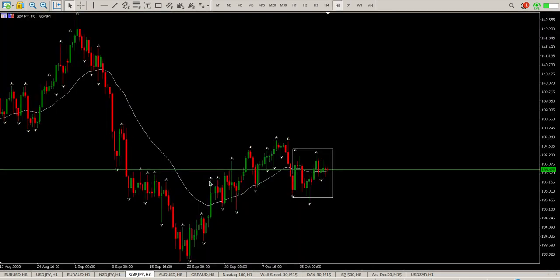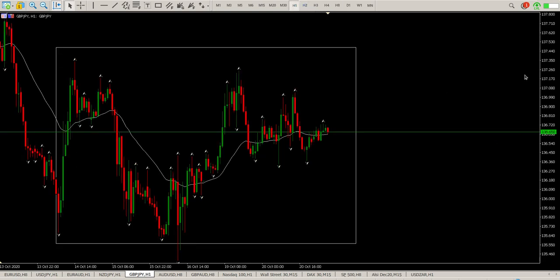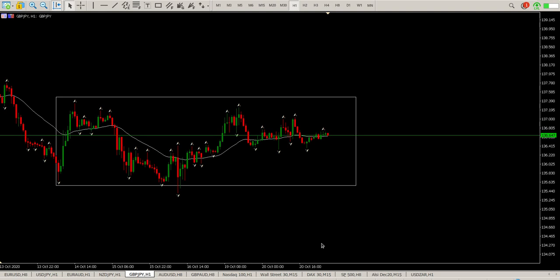British pound, Japanese yen, this is a quick one. Got the block in from yesterday still. Look at this, tails to the downside, tails to the upside, and this is on the 8 hour. So for the last 24 hours, nothing's been going on. Okay, so this is another one that we'll just sit and wait for. I don't see any structure at the moment. This is really just playing with a moving average at the moment.